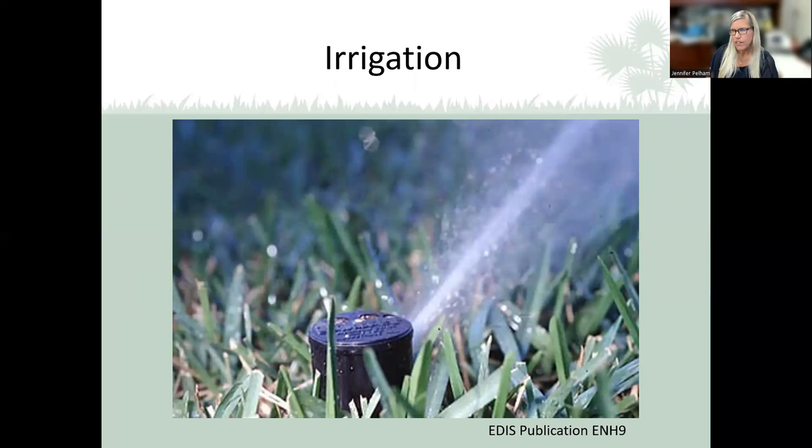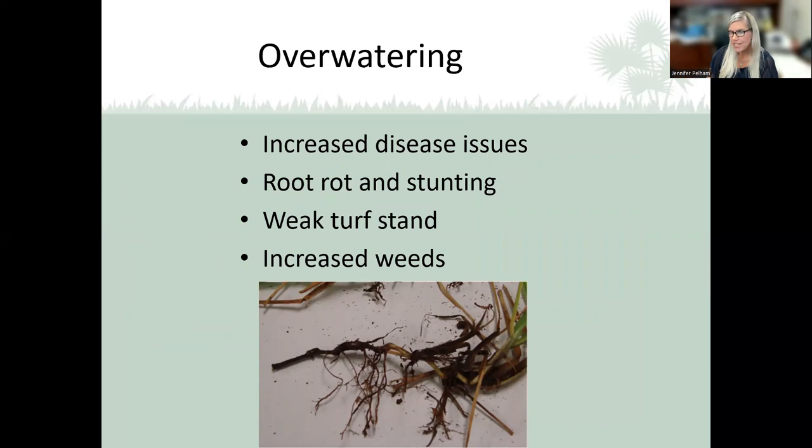Let's talk about irrigation. Overwatering is an issue. We see it happen a lot with homeowners. When we overwater our turf grass, that can increase disease issues. It can cause take-all root rot. It can stunt the growth. It can cause a weak turf stand, which means that your turf is not growing healthy.